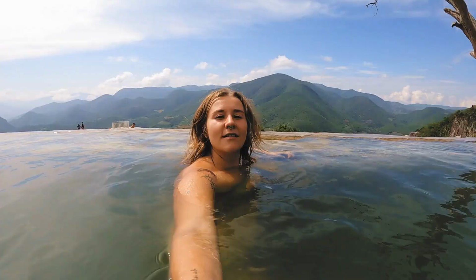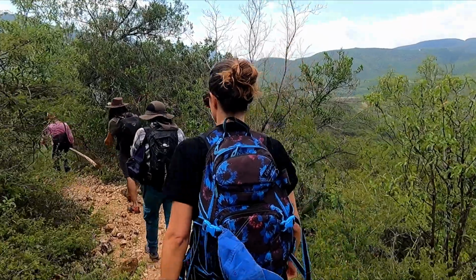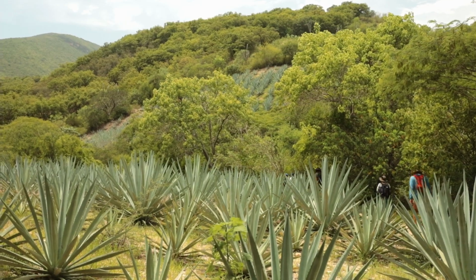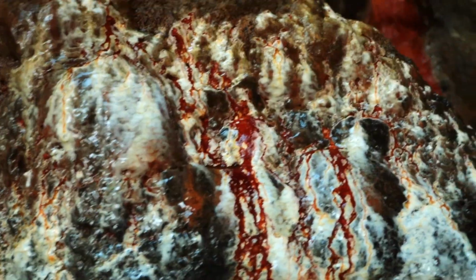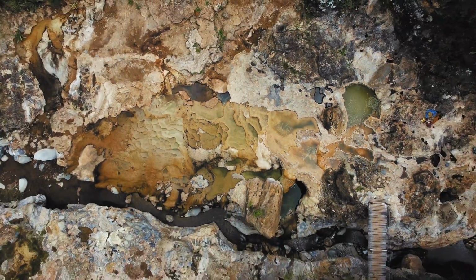We enjoyed a quick dip in the pools, then we were off on another hike down the valley to some less well-known spots. We passed by grazing cattle and agave fields until we reached an actual hidden waterfall. The rocks were colored with mineral deposits, once again, giving it an alien-like appearance.